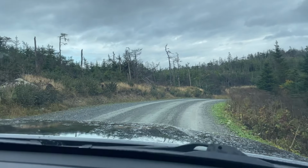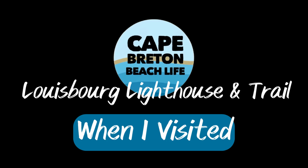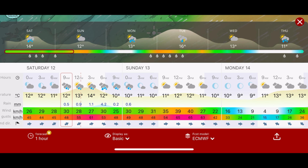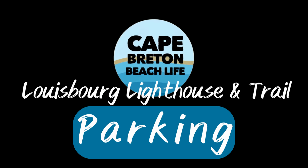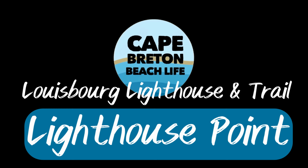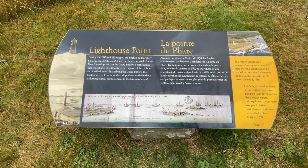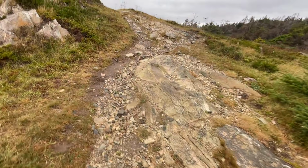Alright, continuing to drive to the lighthouse. I visited Saturday, October 12th. When I arrived, it was rainy and windy. It was 12 degrees Celsius, 54 Fahrenheit, winds gusting to 48 kilometers per hour. And by the way, there is cell reception here. Look how many people were here. I'll go over this later in the video. The lighthouse is built up on a hill.